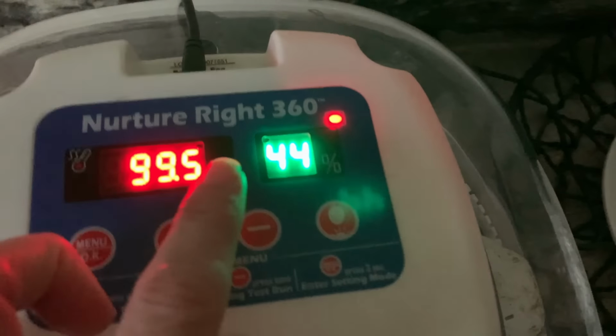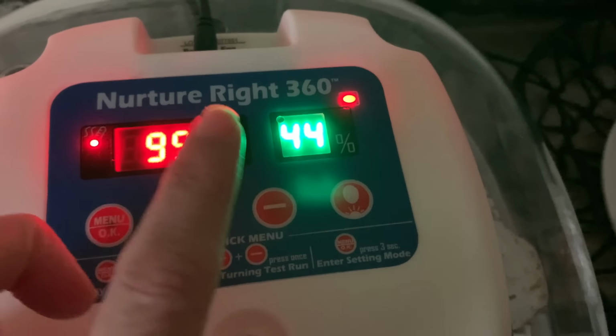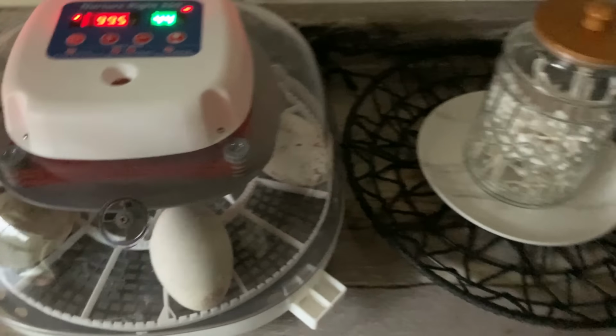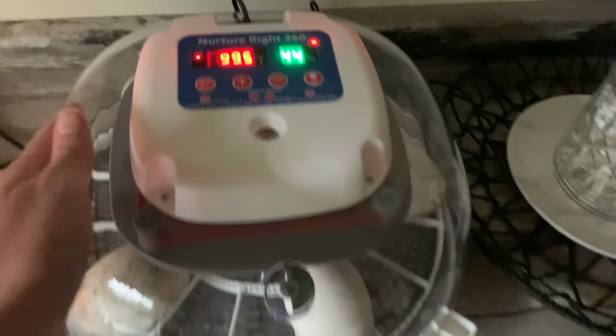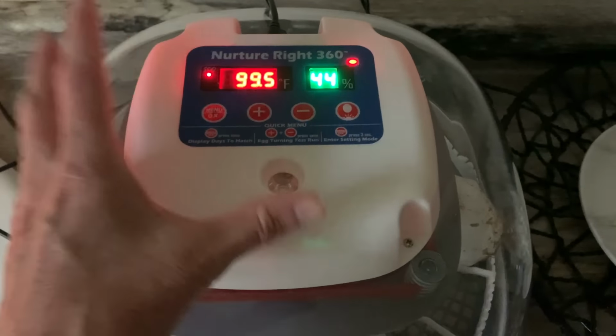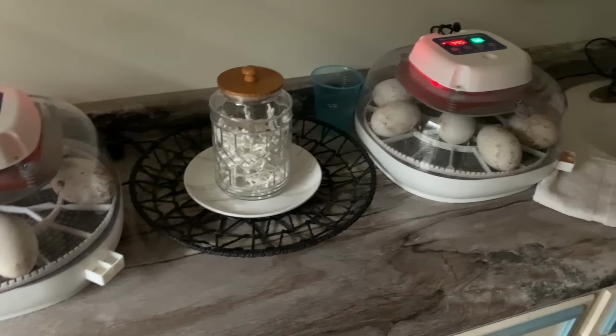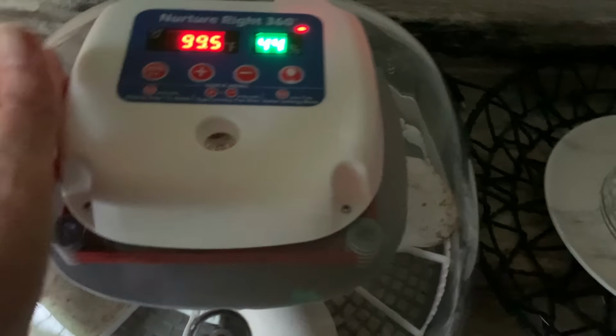Because see, look up here, this one is at 44. So once we candle these and we place them back, I'm gonna have to add water. And I just watch it. I come into my little bathroom here. Here's my countertop. I come in here several times a day, so it helps to remind me to turn the eggs, to check everything. It's sort of like that out of sight, out of mind deal. No, I keep it right here.